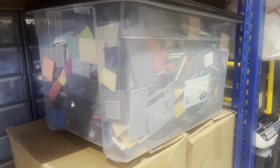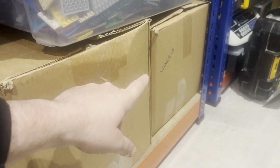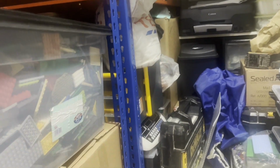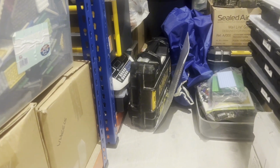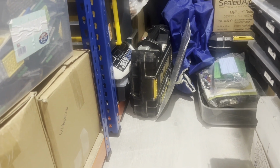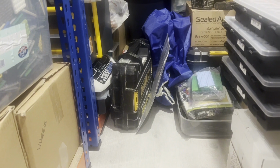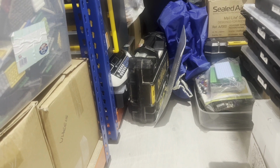But there's just so much stuff. That's a big storage box full of plates. This box is full of plates. That box is one of many wheel boxes. I say that because I know there's one there. So yeah, I'm just trying to sort through, and stuff that I've got no intention of using, I'm going to get out of here and either get it to the tip or sell it. So yeah, this is going to take a bit of time, but it needs doing.